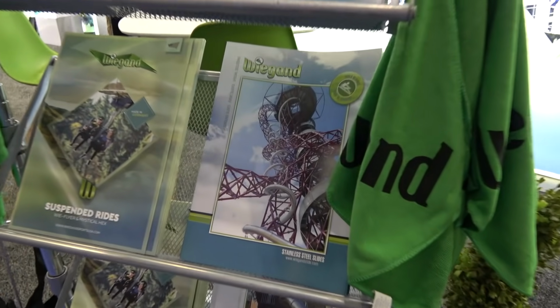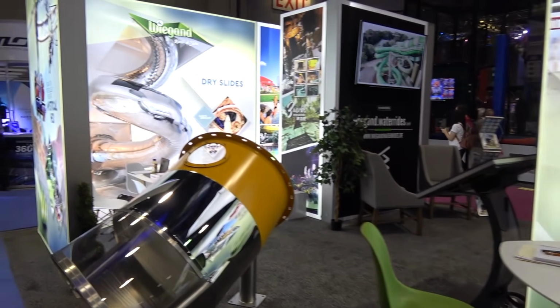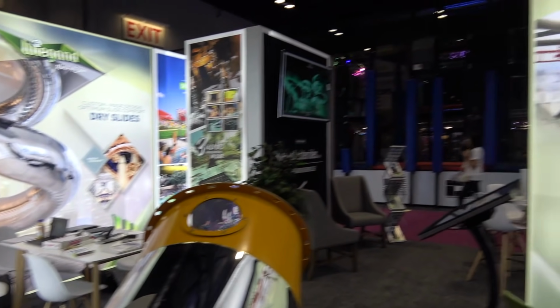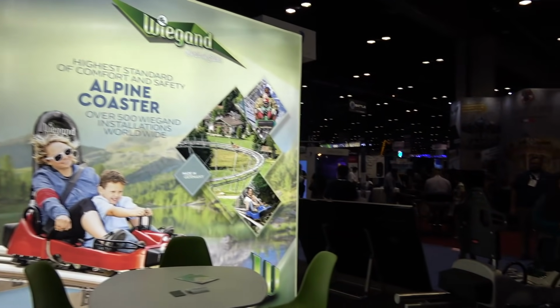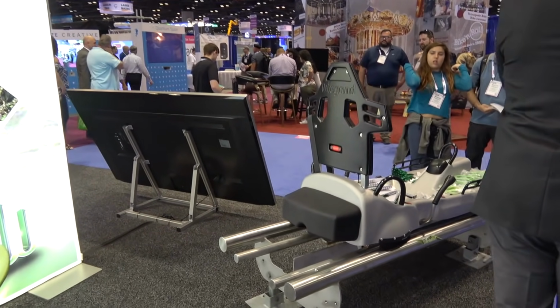As you can see, they also did the orbital slide at the Queen Elizabeth Olympic Park in London. Yeah, they do all sorts of slides, as you can see over here. It's fascinating to have a look, isn't it? See all these different companies that, you know, yes, there's a lot of major manufacturers here, but to come and see some of the other companies, I love a good alpine coaster. We've got loads here on the channel, and they've got a model as well of one of their systems that we can see.